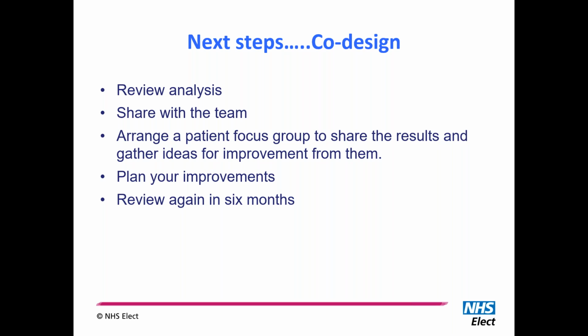Yeah, so what I haven't said is that before you get started on your study, do involve whoever is leading on your patient involvement, your PALs, PPI, whoever, involve them up front. If you already have patient representation or a focus group in the hospital, check it out with them.